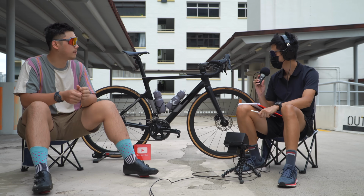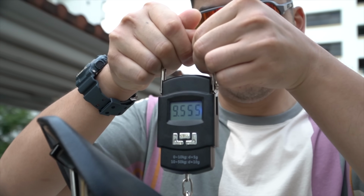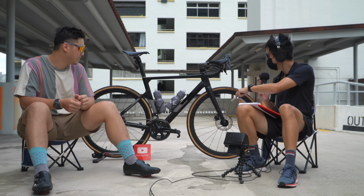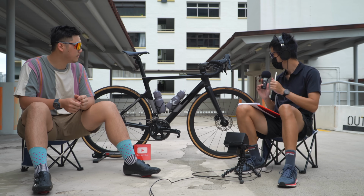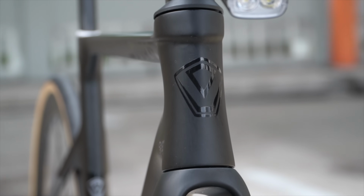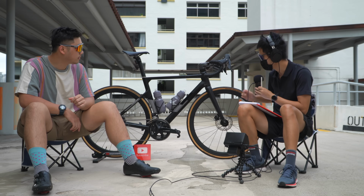Just now you were telling me that the weight of the bike was very heavy, which I will flash on the camera now, because you asked me to guess the weight, right? Because this is a 105 groupset, and these are not carbon wheels. Very deceiving, I thought they were carbon. Yeah, aluminium wheels. So I guessed it was 8.5, but it's not. It's 9, right? 9.5. It's pretty heavy. And I wanted to point out that this head tube looks very similar to the Winspace T1500, which is their aero model. Actually, I think it looks extremely identical.